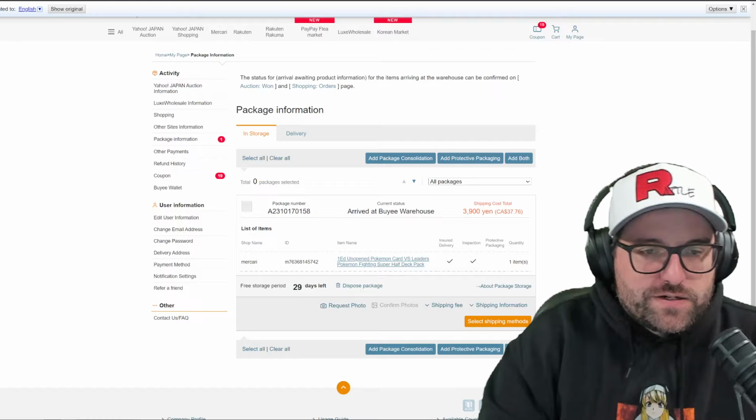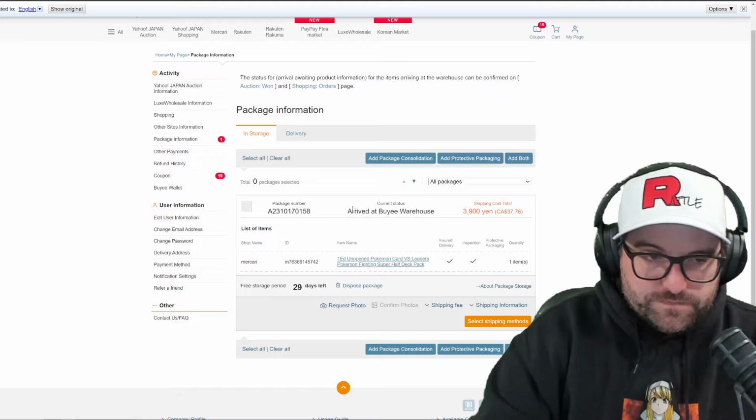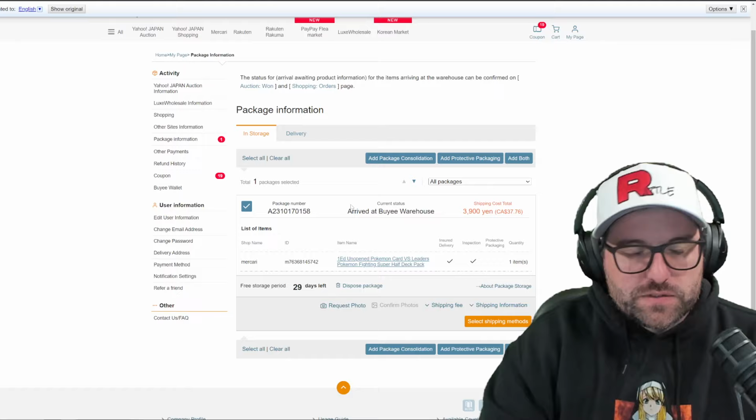So now, let's say we only have one item here right now, but let's say we got, how many items do we got? Five? We would check out this box here, select our boxes, our packages, and then we can go into add package consolidation, and that'll allow us to combine them all. So Buyee at the warehouse, they will take your five separate packages, package them all into one single package.